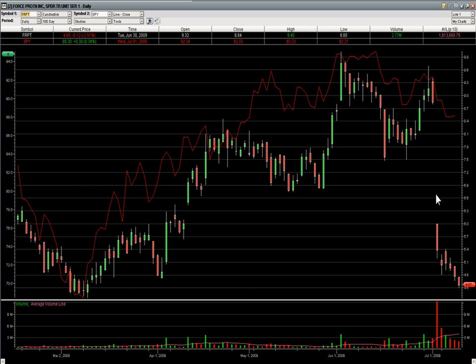strong afterwards, and then gapped down on, I guess, news that Oshkosh got a contract maybe everybody thought Force Protection was going to get. I usually don't get into the story at all. I just let the stock tell the story, but I happened to, by accident, find that part out. You know, sometimes just poking around you find out something. But either way, this thing gapped down huge, okay?